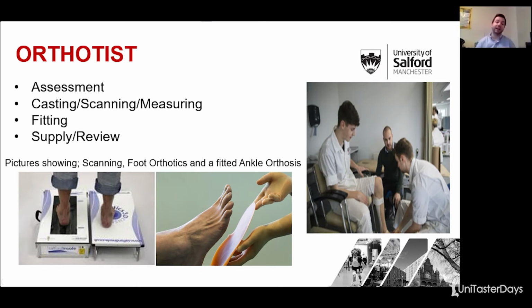And of course, we use scanning and 3D data capture technology, as well as traditional moulding and casting methods as well. New technologies such as 3D printing and scanning allow us to be more accurate. They now allow us to be less wasteful in our use of materials, and they also help us to be a little bit more repeatable and more technologically advanced in terms of the work and the services that we're providing. And all of this new technology is just filtering its way into our profession. So again, it's hopefully quite an exciting thing to consider.